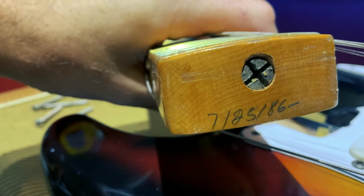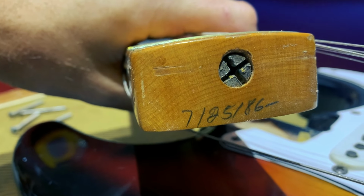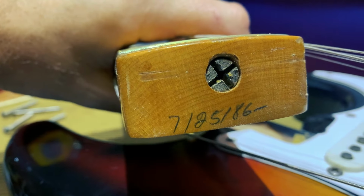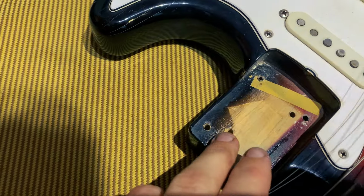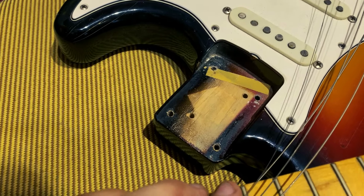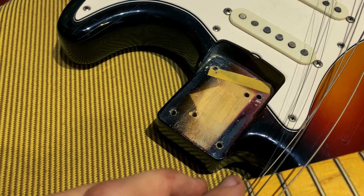Here on the base of the neck, you can see the handwritten date as well. This was the style at the time. July 25th, 1986. About 8 weeks before my actual birthday. All the bodies were older. Neck pocket in this era didn't have a date stamp or anything. That didn't start to appear till around 88. I've done a video on a sweet 88 Strat I picked up last year. Check that out. I'll put a link or something up here.